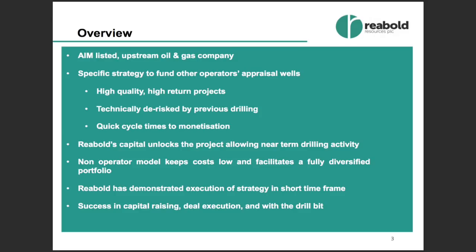And we do that for a couple of reasons. Firstly, it keeps our own central G&A very low and means our cash can go into the ground and into drilling wells. But more importantly, it allows us to have a very active portfolio management approach to the Reabold asset base. So by being able to tap into numerous sources of project-specific expertise, we can have a very diversified portfolio and drill lots of independent wells in different jurisdictions, in different geological settings, when we're running it with a very light central team.